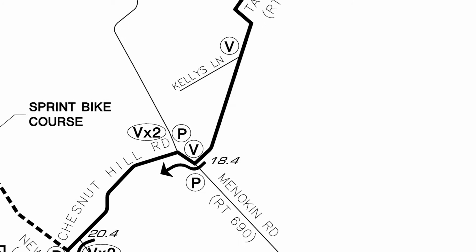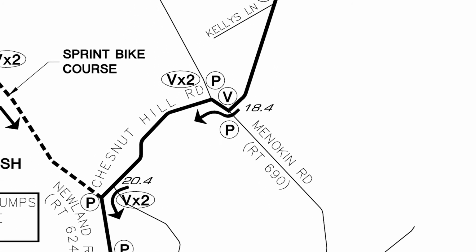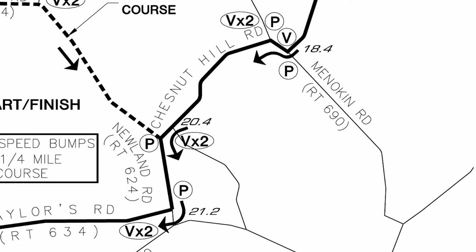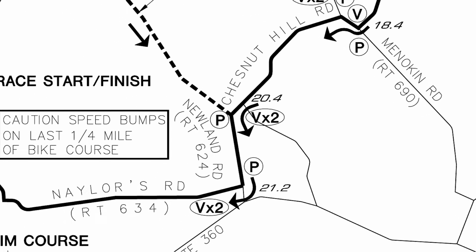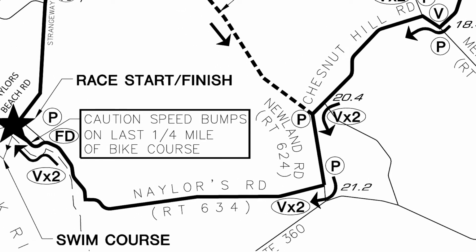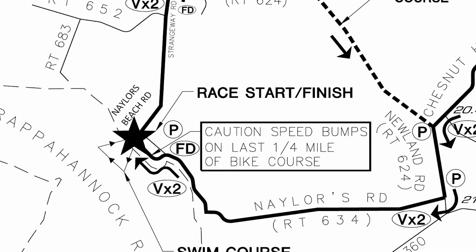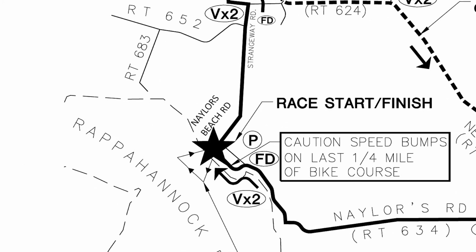At mile 18.4, you will make a right on Meanikin, and then an immediate left on Chestnut Hill. There is a small hill on this section of the course, but it is not too bad at all. At mile 20.4, you will make a left on Newland Road, followed by a right on Naylors Road at mile 21.2. This will take you back to transition, but please note that in the last 1/4 mile, you will encounter some speed bumps, which you will want to be aware of.